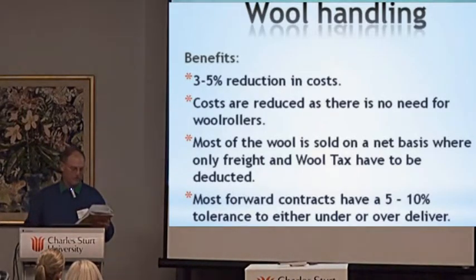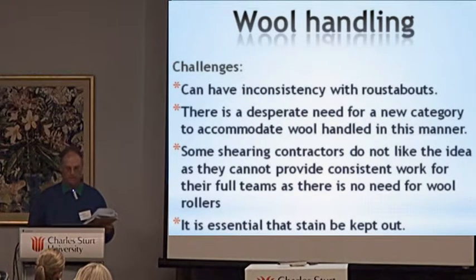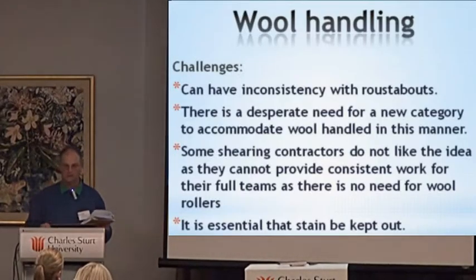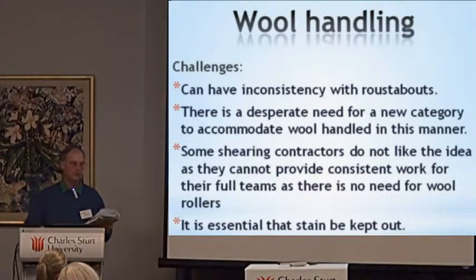Most of our forward contracts have a 5 to 10% tolerance to either under or over deliver. And we've been selling wool this way since 1994, and we're well experienced in the pitfalls and advantages which can occur. We've also sold up to 200 bales forward for 3 years in advance.